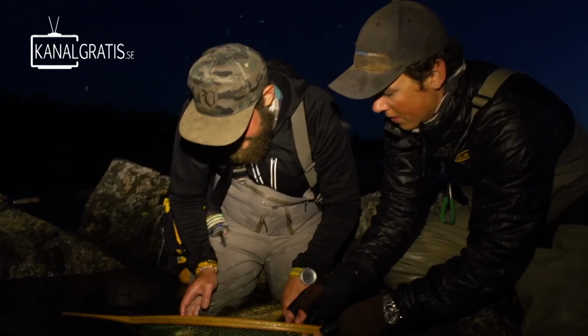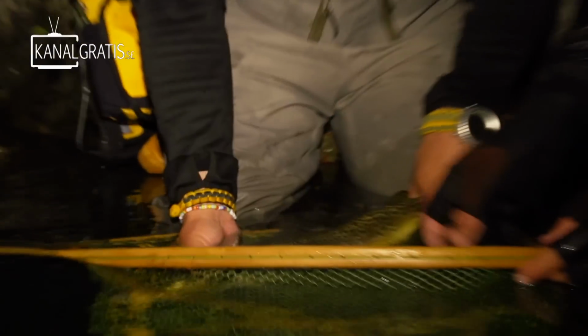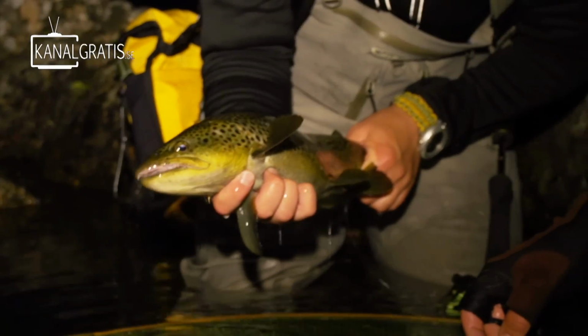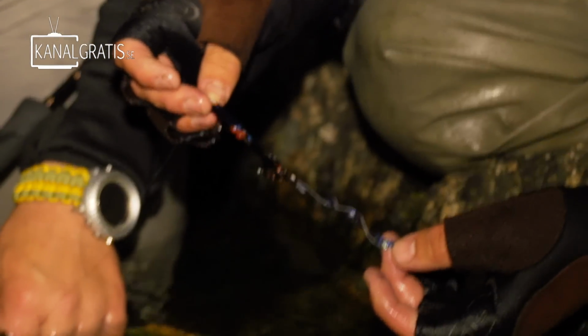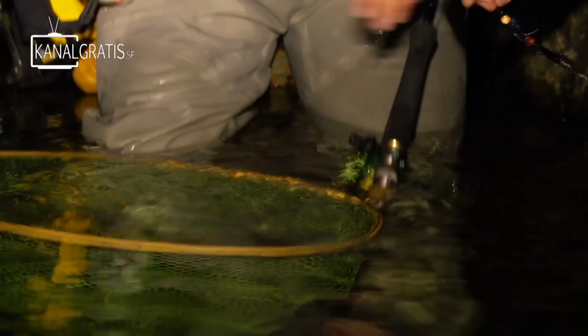It's almost 11 o'clock and it's starting to get really dark. This buddy hit me straight in the face. The take was so hard. An all black wiggle tail fly. And I can see it's not a small tail you put on there. No, just a small one before, but it felt better with the bigger one.